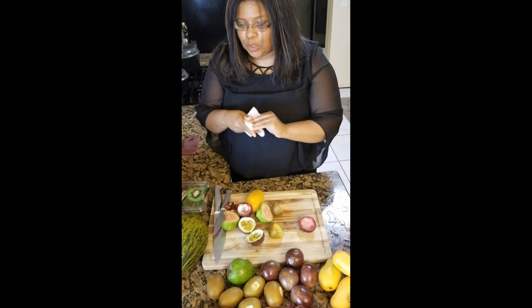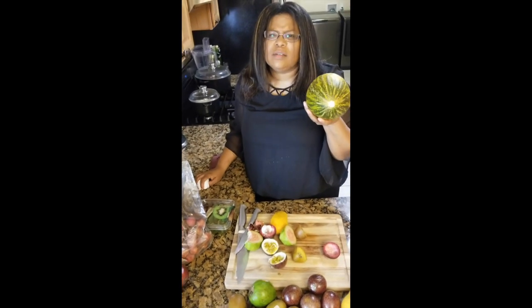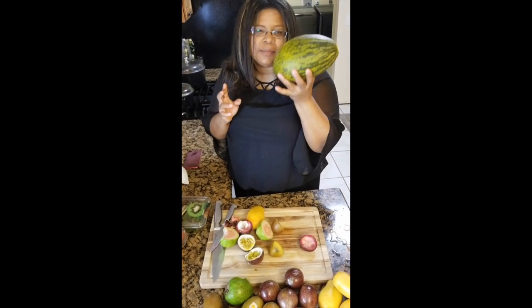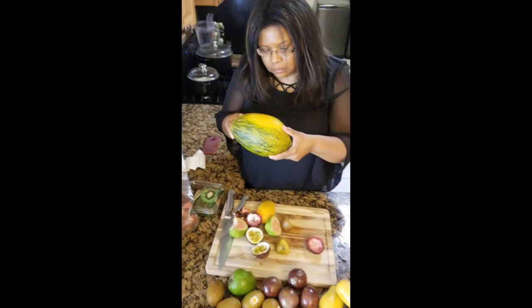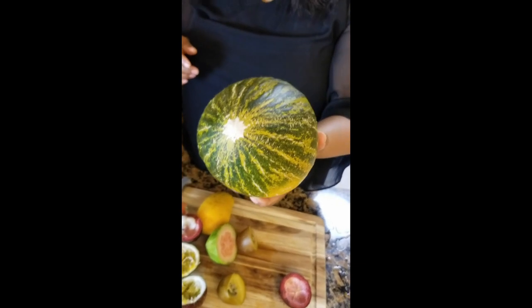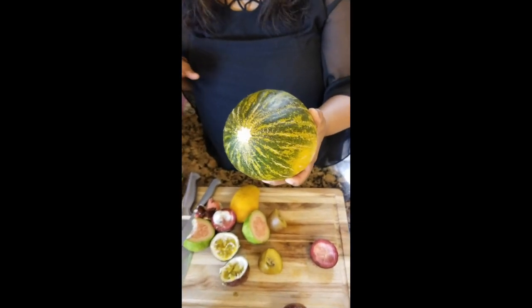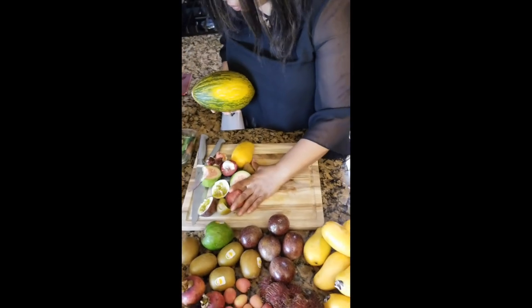Yeah. Which one? Okay, let's do this one. It's the Santa Claus. You washed these though? I did. Good. This is the Santa Claus. You see how it looks? Look at it, guys. How can you describe it? Green, yellow, mottled skin. Yeah. And it's darker than it looks on camera, to be honest. It's a very dark green.